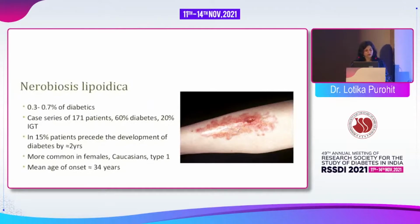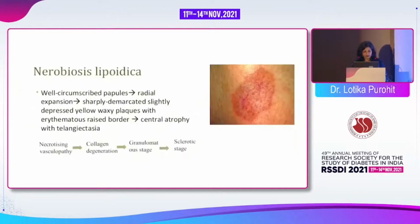Necrobiosis lipoidica also occurs in about 0.3 to 0.7% of diabetes patients. In about 15%, it usually precedes the development of diabetes. It's very common in women as compared to men. It starts as a well-circumscribed papule, and thereafter it expands slowly with sharply demarcated, slightly depressed yellow waxy plaques with an erythematous raised border.